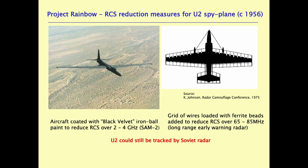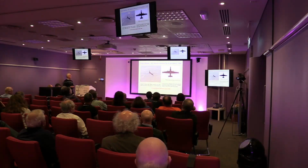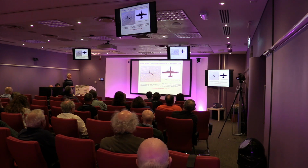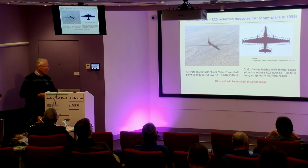And so what they did was that they outfitted the U-2 with essentially strings of wire or rope or something. I don't know exactly what the material was, but on each section they threaded ferrite beads, rather similar to the ones you use for EMC purposes. And I gather it didn't work, and it didn't make the aircraft fly very well either. So 10 dB wasn't enough. No, I can see that. So they were still detected by the Russians, in spite of all their efforts.